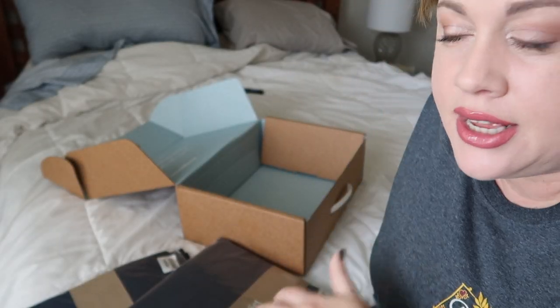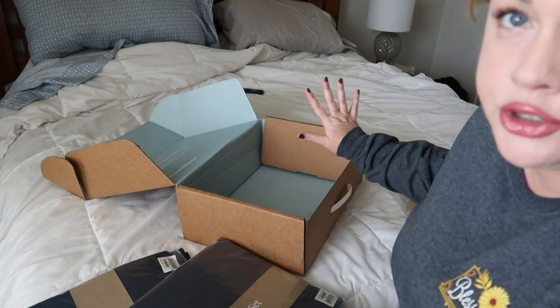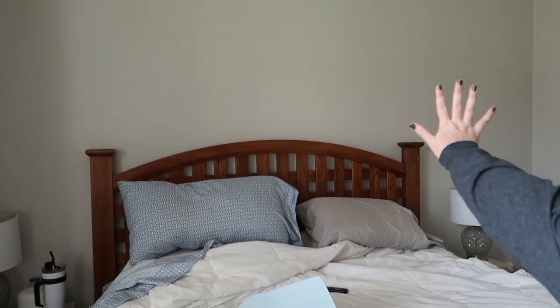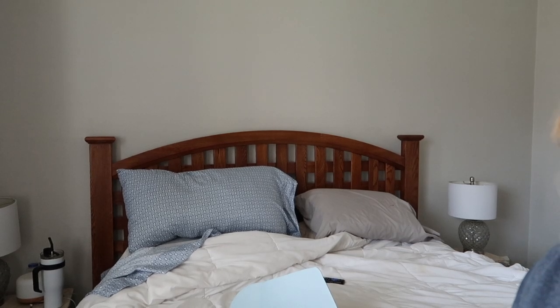The vision is all blue, picture it, all blue, all the same color, and then an accent wall, the same color. Yeah? It's always a little nerve-wracking when you have a vision and you've never really seen it before. But you know what? It's sheets and paint, and we can change it if we need to.